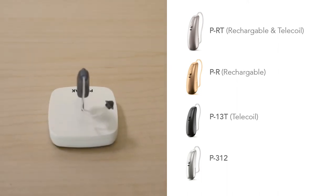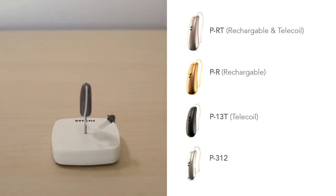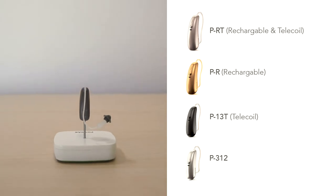So that's the lithium-ion rechargeable battery version. So if you're interested in rechargeable capabilities of a hearing device, please stick around because we've got plenty to talk about.